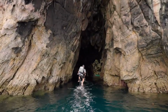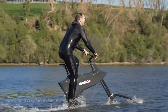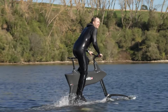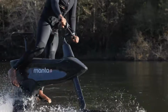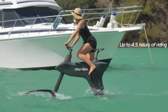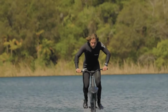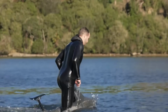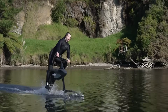It hits speeds of up to 22 kilometers per hour, lifting you above the surface on sleek underwater wings called hydrofoils. Just like a sailboat, it's modular, meaning you can break it down into parts, pack it up, and take it anywhere. Assembly is quick and simple. The frame is aluminum with carbon fiber built in, so it's incredibly light but seriously strong. Here's the cool part. Even when you stop pedaling, it still floats.